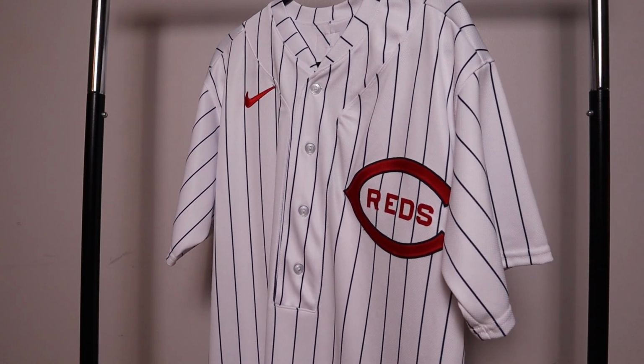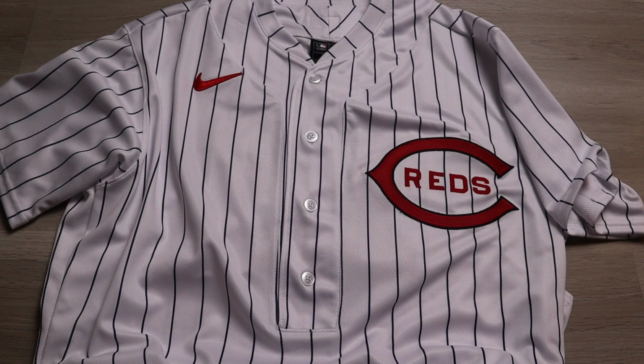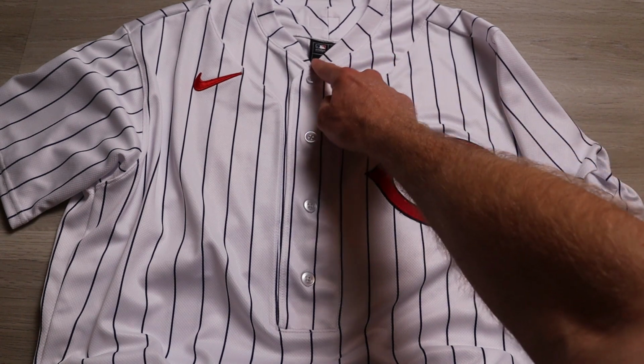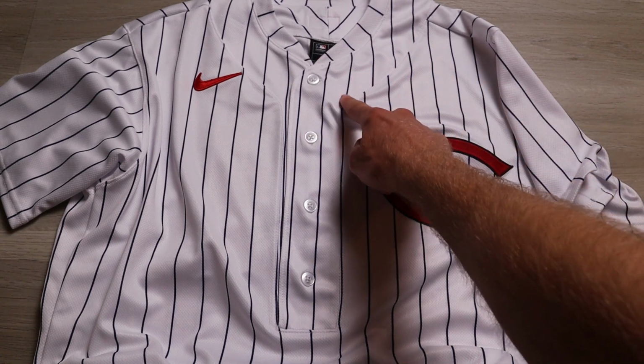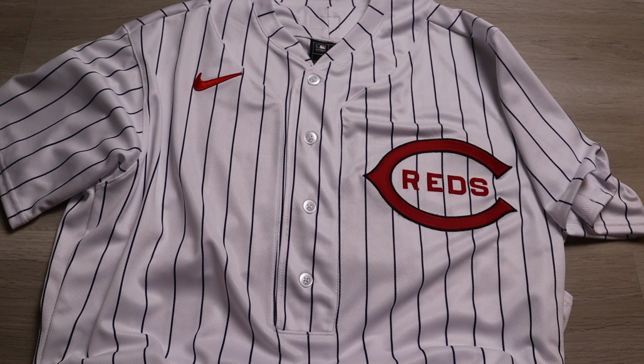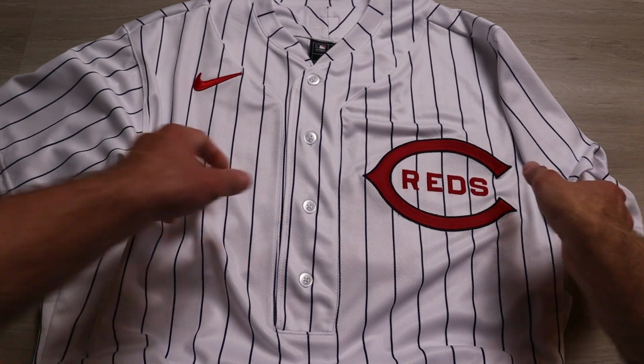All right, let's get into the fine details of it. All right, and the close-up of the Reds, as you guys can see, it's just a plain white jersey with navy striping. Now, they could have done something different. I think if they would have added piping right here on this part of the sun collar and then have it going right here around, that actually would have spiced the jersey up and would have made it look a little bit more flashy and definitely better on camera.